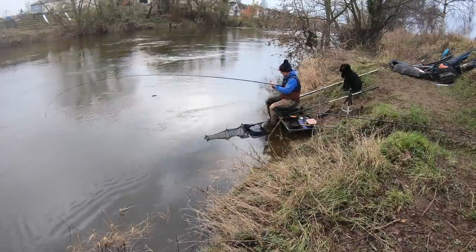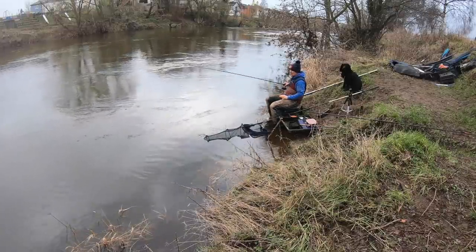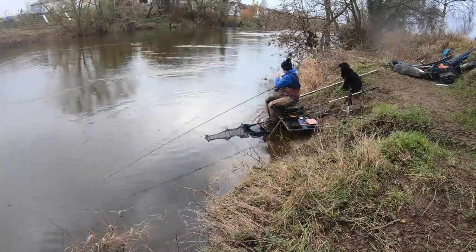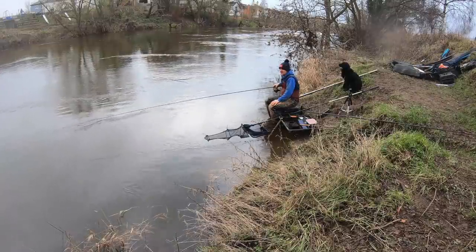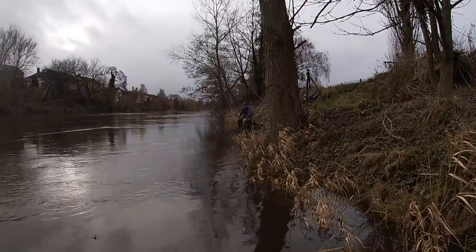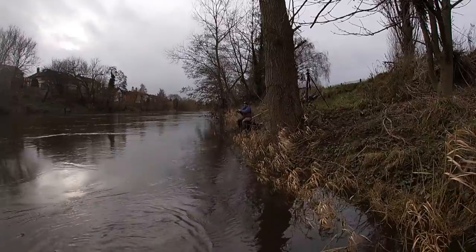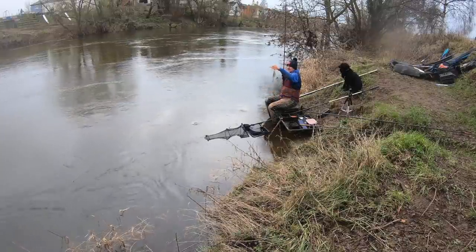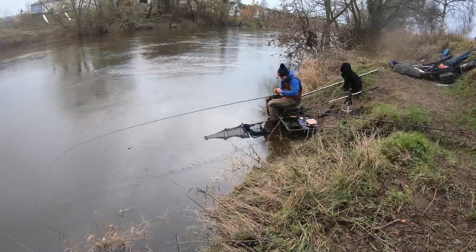Same size fish, they're in the same place. They're sat where the loose feed's landing. It's just the boils in the top part of the water have made the stick float ineffective. So we've changed and we're back into fish. Big dace. We've got a dace to come to have a look now, but it's all bites.